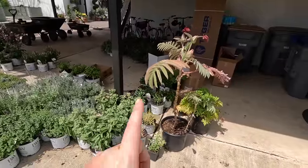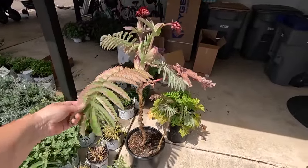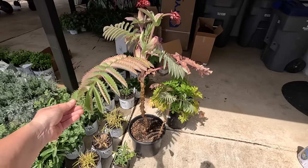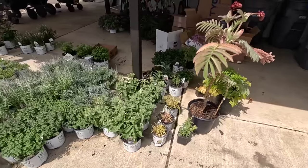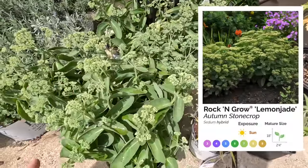So let me get started. I'm gonna skip over these. I'll tell you about these in another video. And these I got from Fanucchi's Cottage Gardens of Petaluma, which is very exciting. I'm so excited about those. But first here for the perennials from Walter's, this is Lemon Jade Sedum.